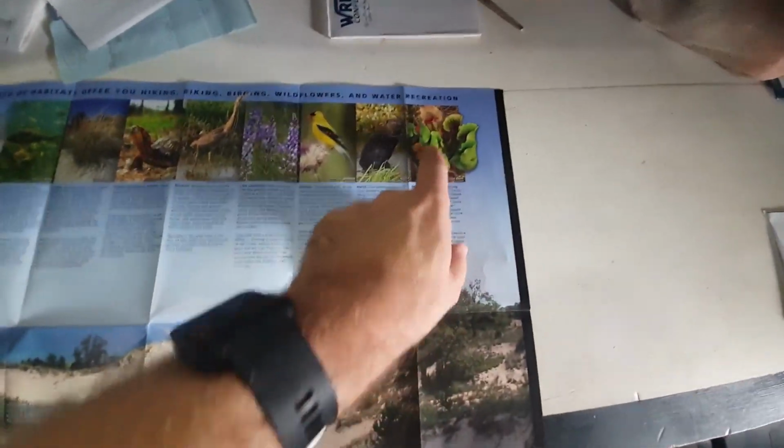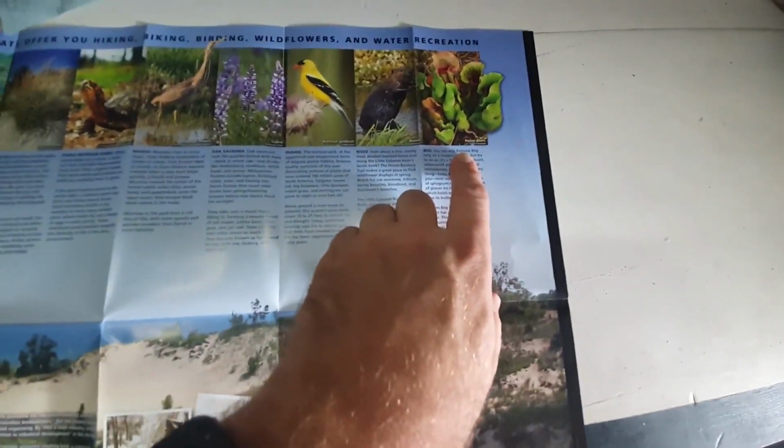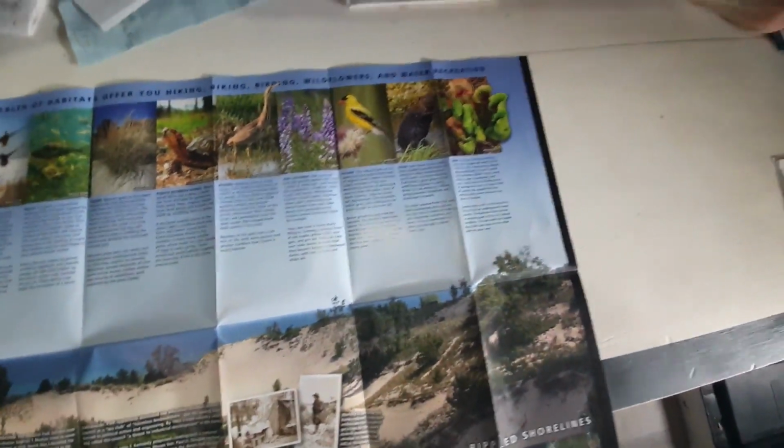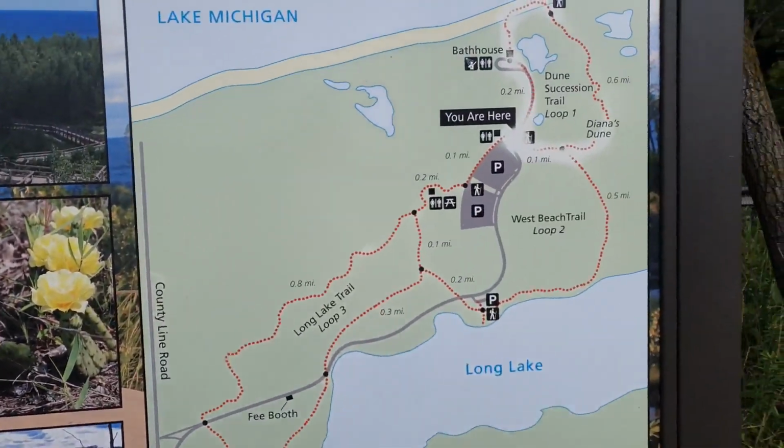Now, one of the bog trails, they actually have some carnivorous plants here. It's in the Pinhook Bog Trail, which you can only go down with a ranger, so I'll have to see if a ranger is available for that. So here's a better close-up map of this one.